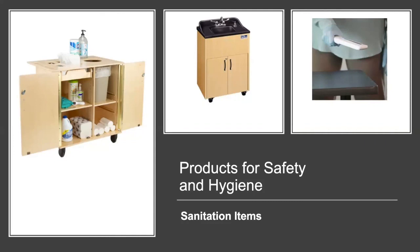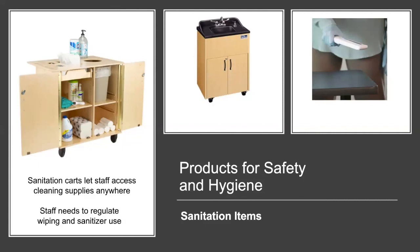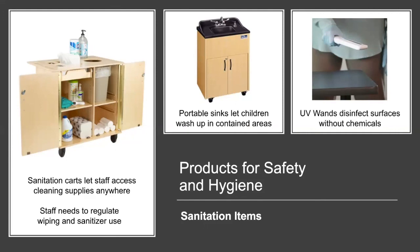Sanitizing equipment and supplies must be readily available, and access needs to be regulated. Mobile sanitation carts can be wheeled wherever they are needed. Staff should access items and help children with any wiping or any sanitizer use. Portable sinks let people wash hands in activity areas without resorting to restroom sinks or sinks that are used to prepare meals. UV wands let staff sanitize items with the same shortwave radiation that hospitals have used for years to eliminate microorganisms from surfaces.